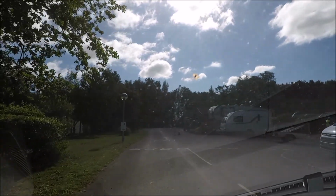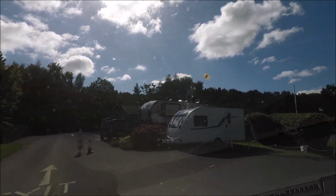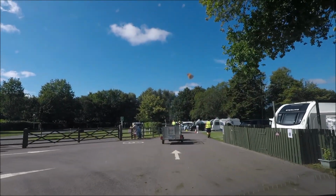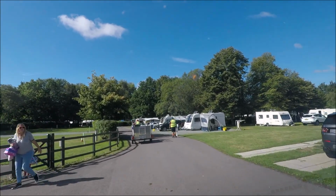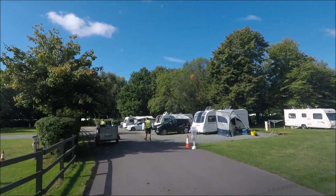And also it isn't entirely clear in some places how you access the loo blocks from the grassy areas. A bit later on I'll put in a bit of footage. I thought that was supposed to be a route through, but maybe looking back at it, it wasn't, and I've just walked through someone's pitch, so that's a terrible crime in my book. I hate it happening to us, so I feel absolutely awful now having looked back at the footage.